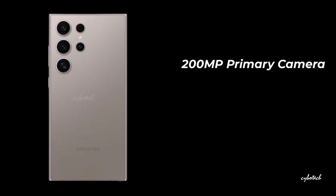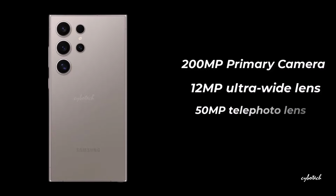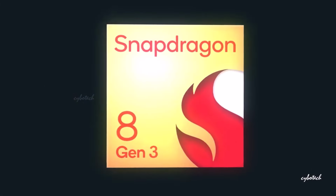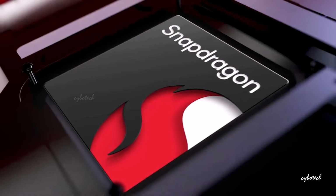On the back, the phone features an outstanding camera setup, including a 200-megapixel primary lens, a 12-megapixel ultra-wide lens, a 50-megapixel 3x telephoto lens, and a 10-megapixel telephoto lens with an impressive 10x optical zoom. Contrary to earlier rumors, it is powered by the Snapdragon 8 Gen 3 across all regions, distinguishing it from the S24 and S24 Plus, which stick with the Exynos.